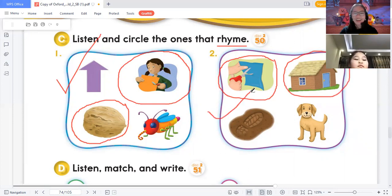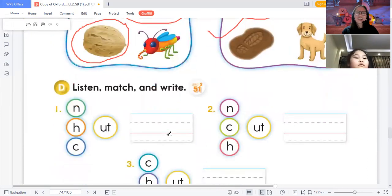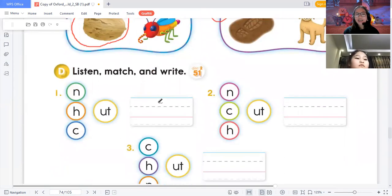Okay. You are so quick to learn. Okay, next one. Listen, match, and write. Okay, you have to listen to teacher. The word is cut. Cut. How do you spell cut? C. C. G. T. Okay, very good. So I'm going to circle it like this.